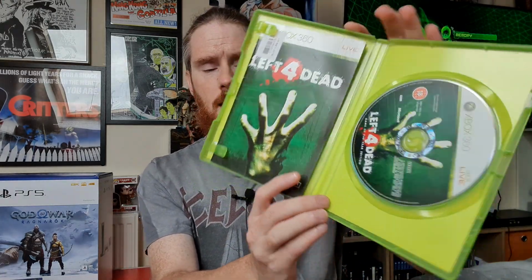Yeah, this game is a staple for co-op gameplay for me. Me and my friends would play this for hours and hours together, trying to get through to the next level and survive the zombie horde. Complete in box as well, fantastic. Yeah, really happy about that. Left 4 Dead, an iconic title in the 360 catalogue, and it had to be on the list, and now we can cross it off the list. So yeah, Left 4 Dead.